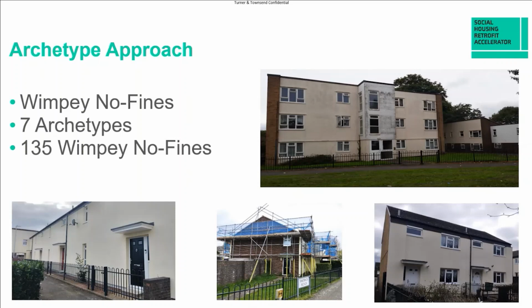On the estate, we had 100 houses, 35 of which were flats, which we will go a little bit more in depth with now. All of the properties and all of the archetypes have been run through full SAP also. There's been no RdSAP. It's always been modelled through full SAP. Our approach in design and delivery was that we would start with the houses first, gather some lessons learned, submit the planning application required to the flats as opposed to the houses, and then carry over those lessons, data and designs onto the flats.